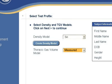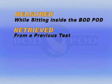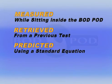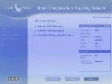Available TGV options include measured, where the subject's TGV is measured while sitting inside the BOD POD, retrieved, where TGV is retrieved from a previous test, predicted, using a standard equation from the BOD POD software, or entered, where a known TGV is manually entered into the software.